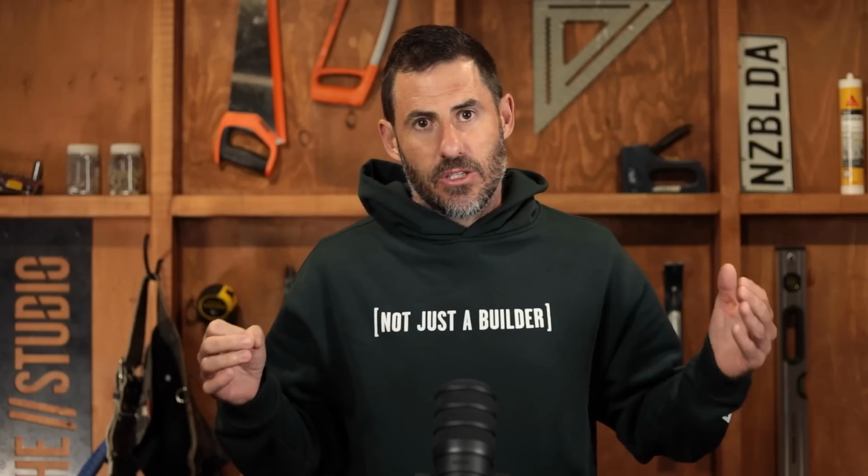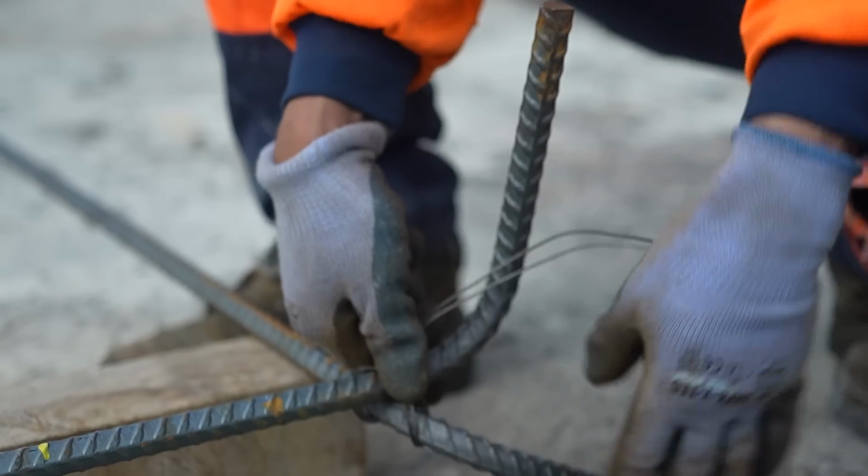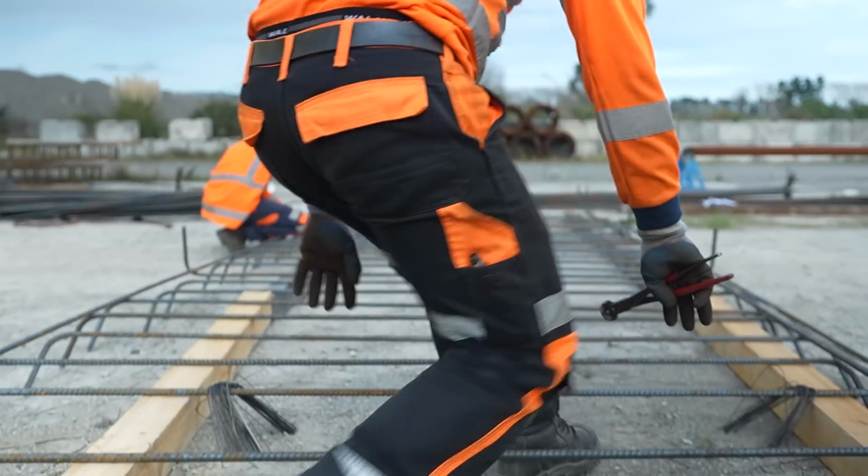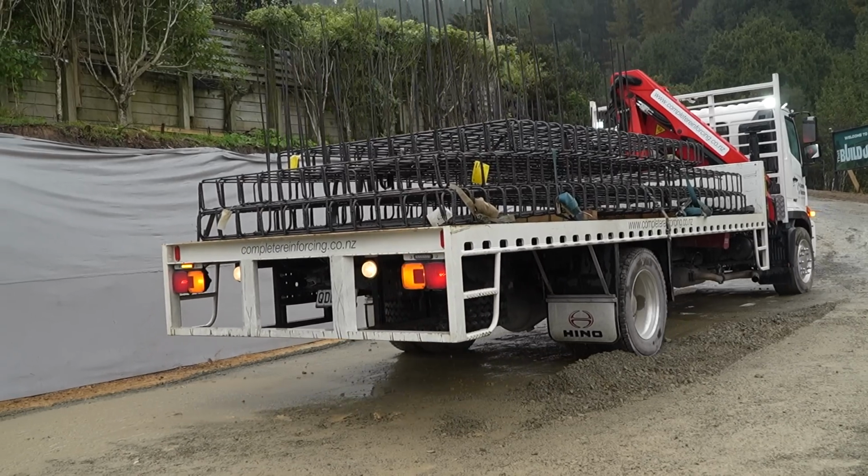Because this was such a big job, we decided to go for pre-bent and prefabricated steel, which meant that these cages got made off-site, delivered in one complete piece, and we were able to drop them in the hole, but more on that later.